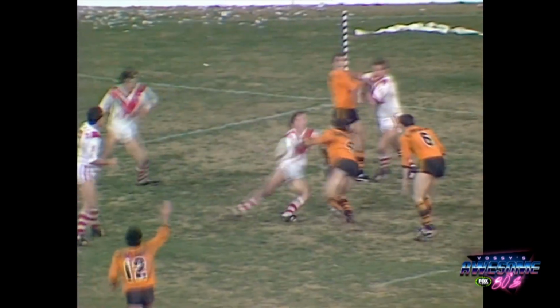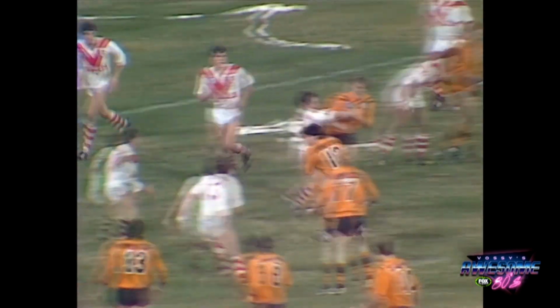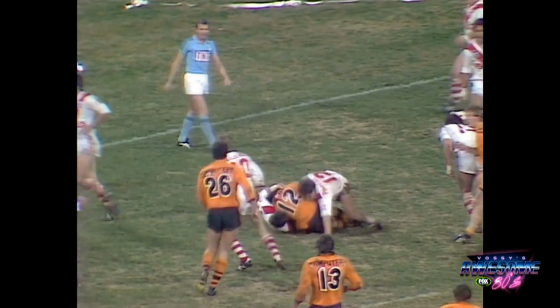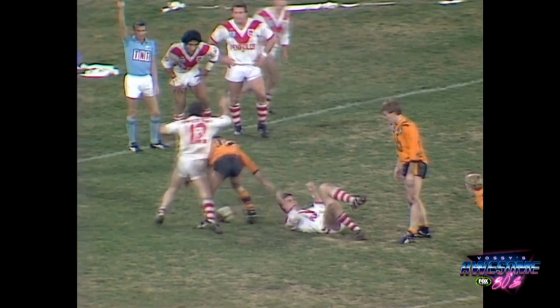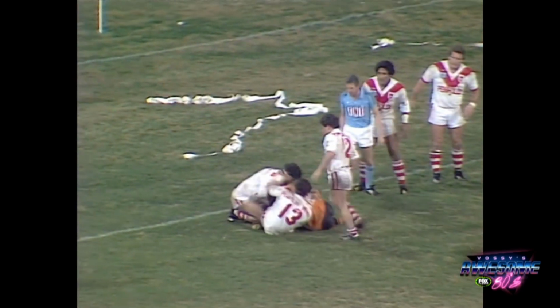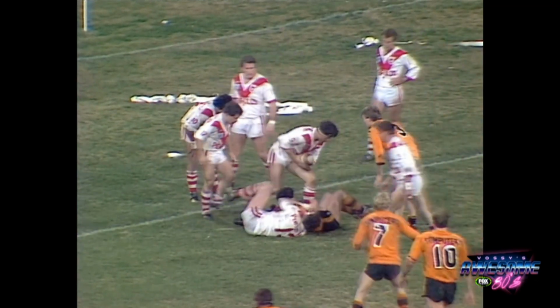Gartner turns it inside for Schofield. Schofield flicks it out the back for Conlon. Conlon to Maguire. Back to Conlon. Now Elias. And Elias is tackled 5 metres away from the line. Five tackles gone. Elias kicking the ball ahead. And it's going to be a St George play the ball.